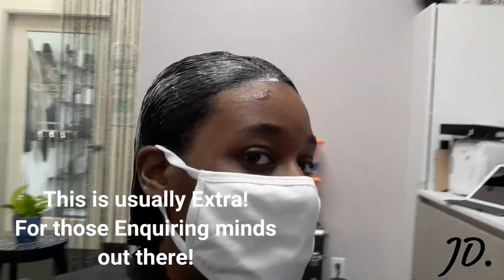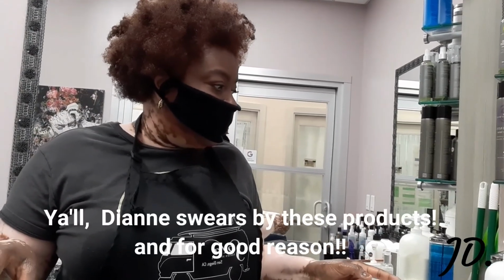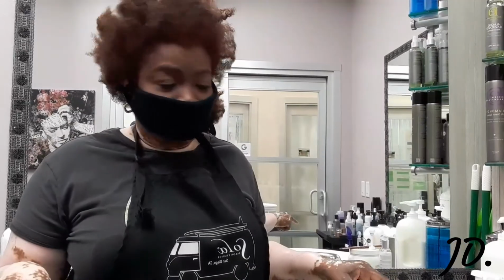Okay, so she's gone ahead and put an Olaplex number 2 treatment on my hair. And she's letting it sit about 10 minutes. Once we rinse out the number 2, we are going to shampoo it with the number 4 and then condition it with the number 5.